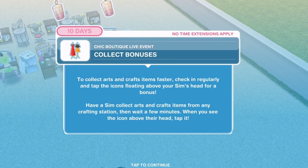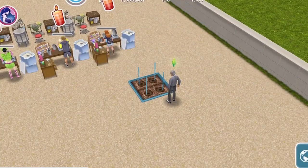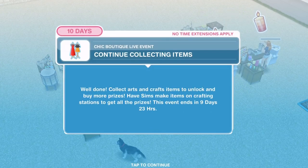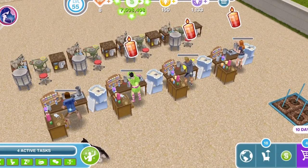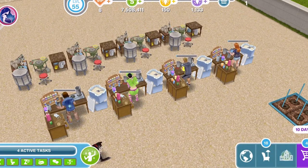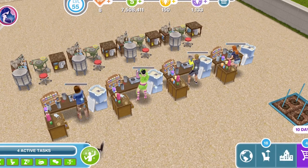These bonuses I think are really important. And when your Sims are collecting arts and crafts, oh, that's task complete. Continue collecting items. Okay, so these bonuses, when your Sims are collecting any arts and crafts, every so often they'll get bonuses, but it reaches a limit. So with the 2 hours 30, there's a limit of 10 bonuses that they can carry.